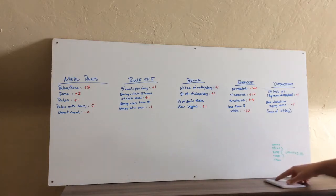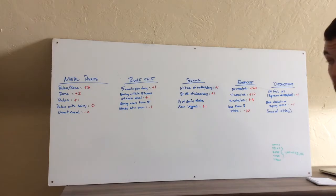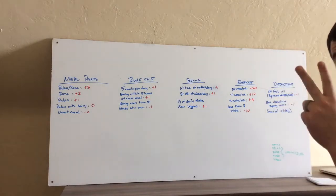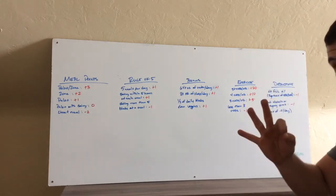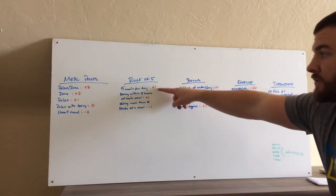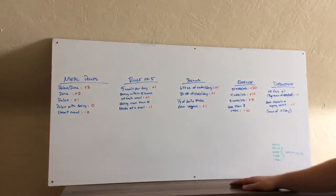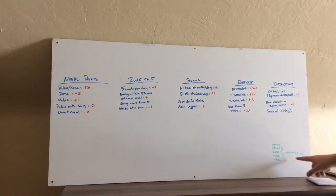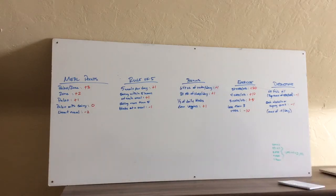So I did some math here, and this is pretty simple. I know you can't really read it, so I'm going to explain it to you. Each day, if you had 2 zone meals and 3 paleo zone meals, so those are your 5 meals, then you had the rule of 5. You got your +1 for the 5 meals. You got your +1 for eating within 5 hours. Then if you did 5 workouts a week and all you drank is water, you would have a total of 2,112 points between you and your teammate combined. So each person would have 1,056. Double that up, that's 2,112. And that would get you your money back. So it's not that hard.